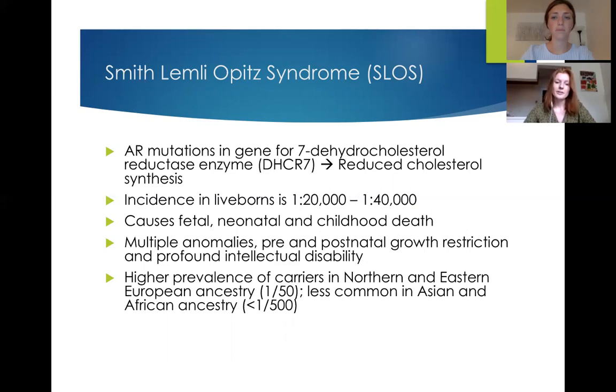Some other relevant information here: you can see that the incidence is pretty rare, 1 in 20,000 to 1 in 40,000. And there are different likelihoods of people being carriers of these conditions based on what their ethnicity is.